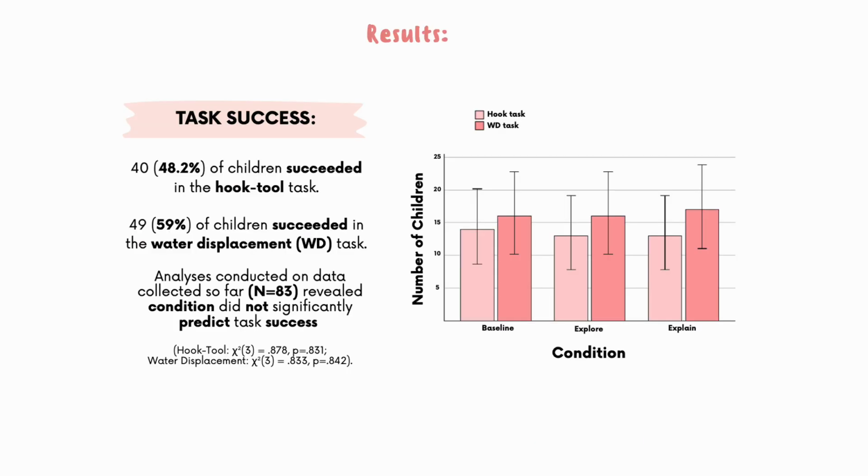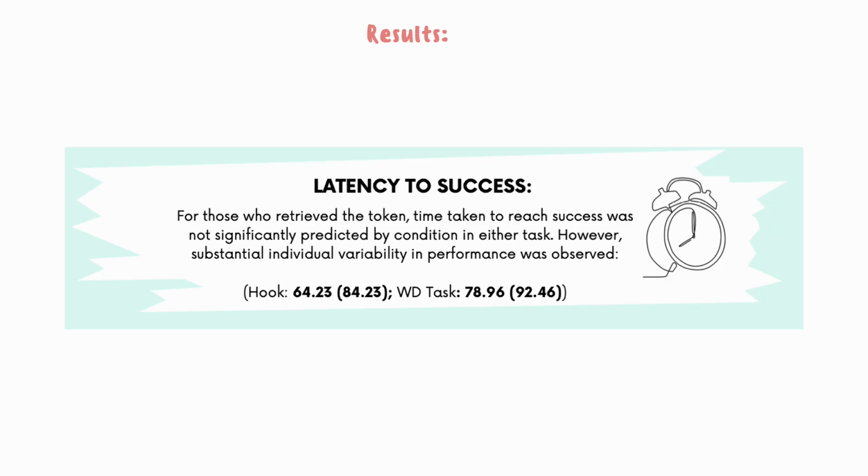And the main results here showed no difference between conditions in terms of success, so pass or fail. However, we do have quite a high percentage of pass, so around 50% for the hooks task and around 60% for the water displacement task, which is very similar to what we'd see in 8 to 9 year olds, so is something to look at further. Relatedly, we also saw no difference in terms of the time taken to reach success between conditions. However, it was solved very quickly, so around a minute, which again corresponds with the data we'd see in 8 to 9 year olds.